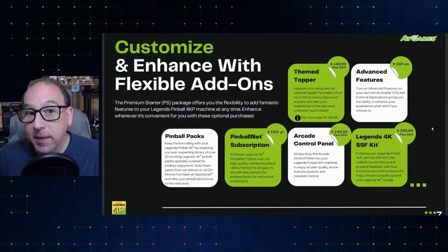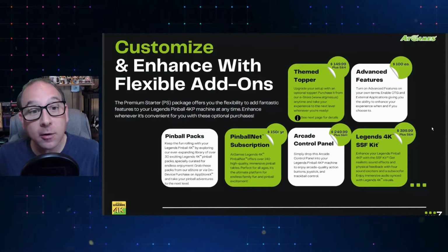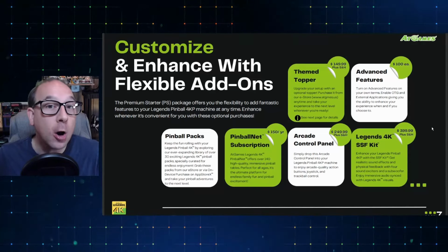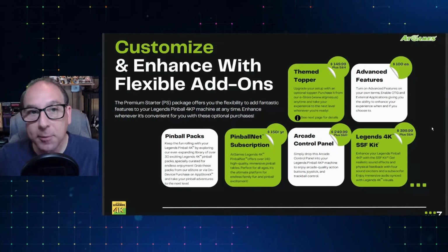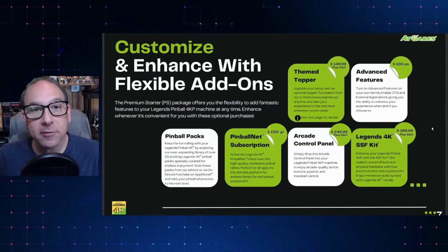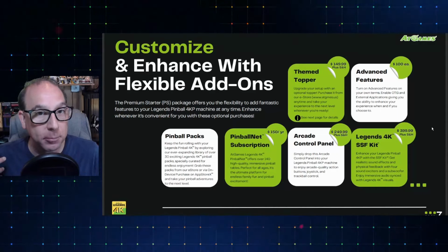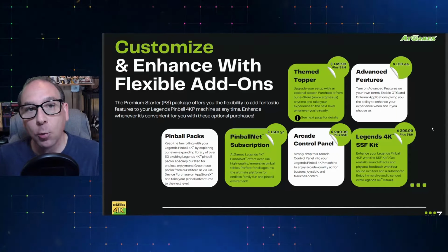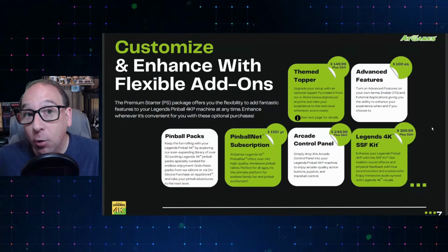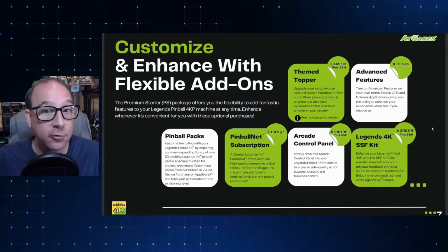So in terms of the things that are missing from the starter version that you can purchase later on, of course, first up is the themed topper. Now, both Addams Family and Attack from Mars come with a special themed light-up topper that you can put on top of the back box. They're really cool. They do add a sense of aesthetic to the table, but they don't actually add anything to the playability of the table. It's not like they flash or light up special when you're playing or anything like that. You can just control whether they're on or off, but they do look pretty cool. So you could choose to add those at a later time for $150.